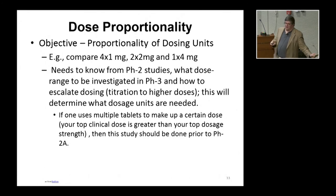Dose proportionality. Very often if you have three pill sizes, 1, 2, and 4 milligrams, you want to make sure that 4 times 1 is the same as 1 times 4. And you'd think, why wouldn't they be? Well, some pills have such a dose range that you actually need to make the ones at the top end a little different than the ones at the bottom end. You put different things in there called excipients, which are the non-active parts. Because of the difference in the strength, they could actually be different formulations.